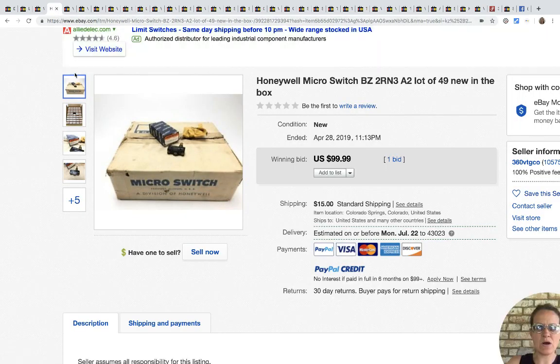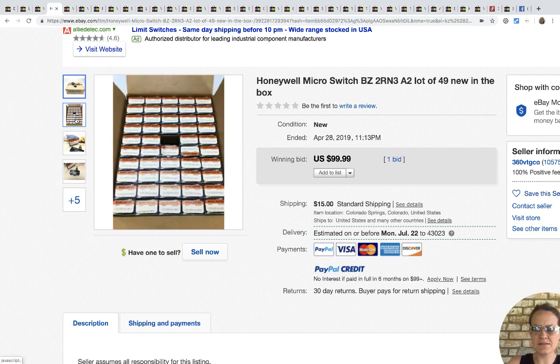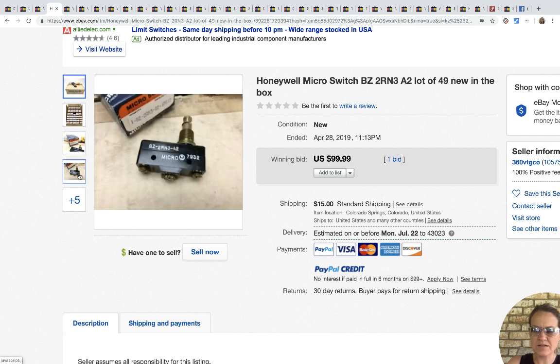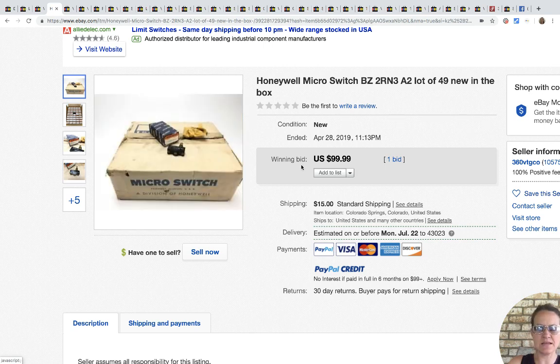Now this is a Honeywell micro switch, lot of 49 new in the box. Again, I'm sure that some of you guys know what these are. I have no clue, but he picked these up at a yard sale for $10 and they sold for $99.99.